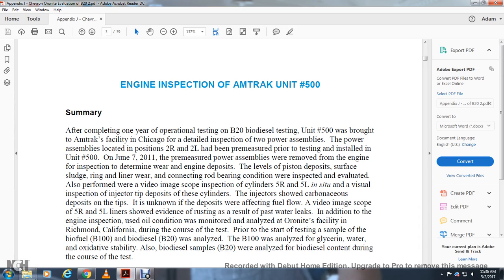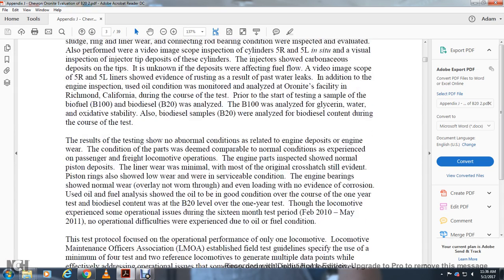Prior to the start of the testing, the biofuel B100 and biodiesel fuel B20 were analyzed. B100 was analyzed for glycerin and water oxidative stability. Also, biodiesel samples of B20 were analyzed for the biodiesel content during the course of the test. The results of the test showed that no abnormal conditions related to the engine deposits, where the condition of the parts was deemed comparable to the normal conditions experienced with passenger and freight locomotive operations.